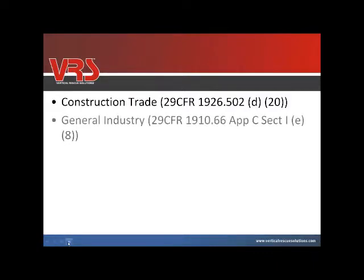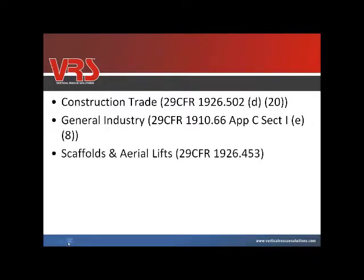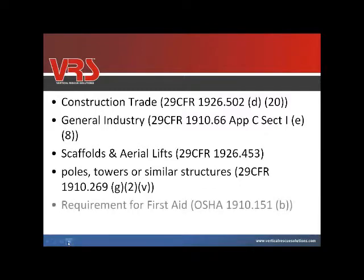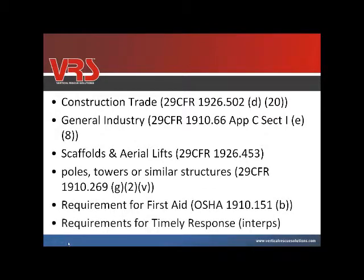In the construction side, you'll see 1926.502 actually identifies some of the fall protection requirements for construction. Fall protection for general industry is addressed in 29 CFR 1910. And for scaffolds and aerial lifts, there are specific requirements. For poles, towers, and similar structures, there are similar requirements. And for all of those, there's a requirement for first aid and timely response for rescue. So we're going to kind of go into a lot of that today.